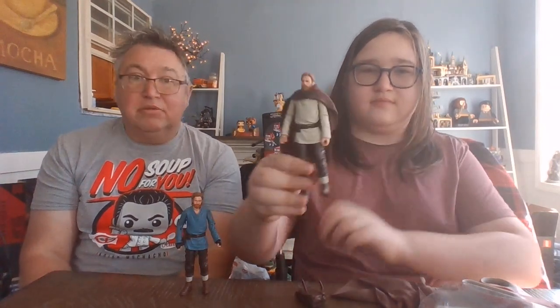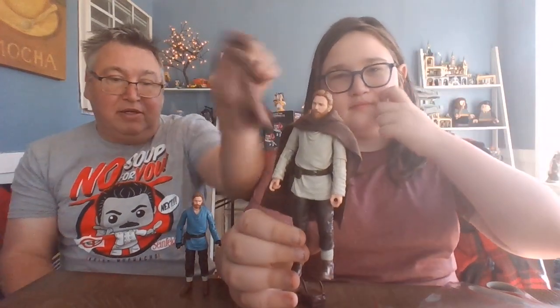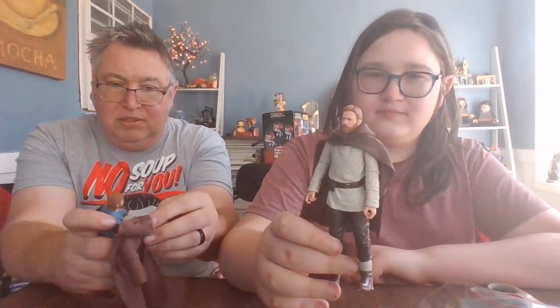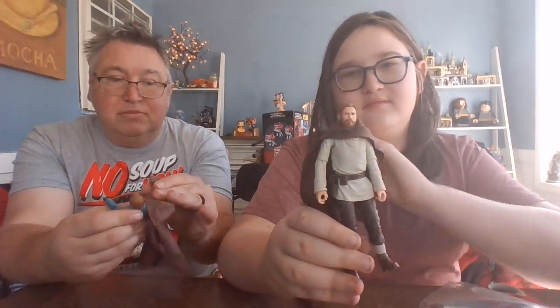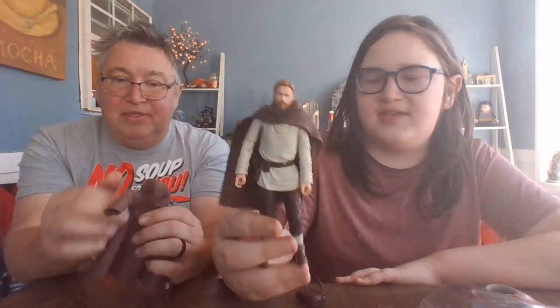Now, what the cape looks like on older Obi-Wan. It works, too. Obviously the robe is way cooler, which we could kind of do the same thing here, put him in the robe. Of course, robe kind of means I'm ready for Jedi business. This cape is kind of, oh, I'm in disguise. I'm just a regular person, not out to kick any Sith butt or anything. I have no special powers.